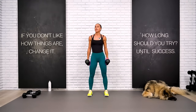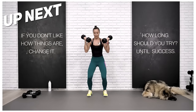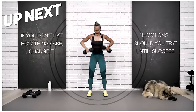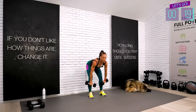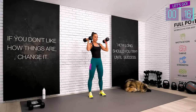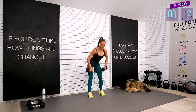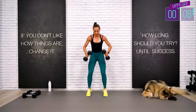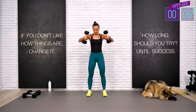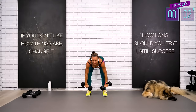Rest, crew. Next one. Deadlift. Clean press this time. Give it the best you've got. Go. Press it up. All together. Don't look down underneath your feet. Look in front. I got you. Last one for the win.